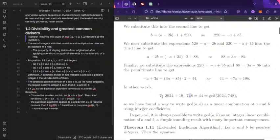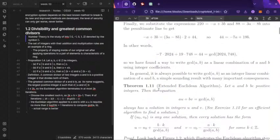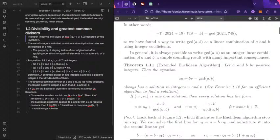So what are these other integers, and how do we find them, and what's their use case? That's the extended Euclidean algorithm, which is like the real fun part. So then you get to the extended Euclidean algorithm. Let A and B be positive integers. So this is A, this is B. They are positive integers. Okay, we're good to go. So you have AU plus BV equals the GCD of A and B. So this must be U, and this must be V. It always has a solution in integers U, V.